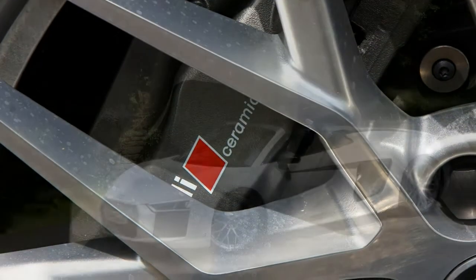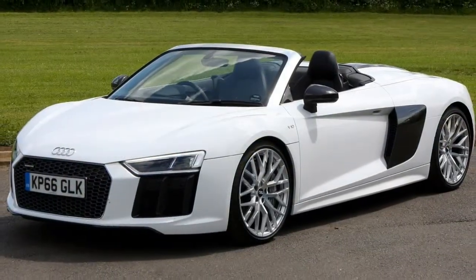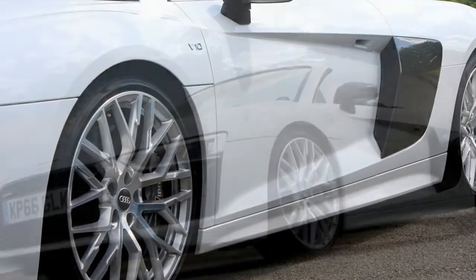The bad points of Audi R8 Spider: not much storage room, no one-touch roof switch, expensive running. Options will add silly money.